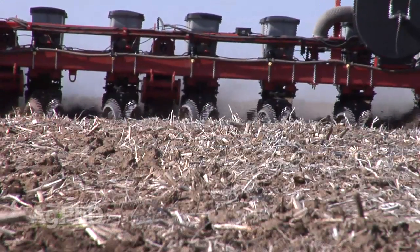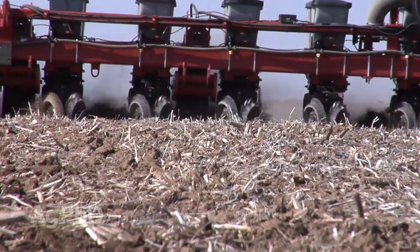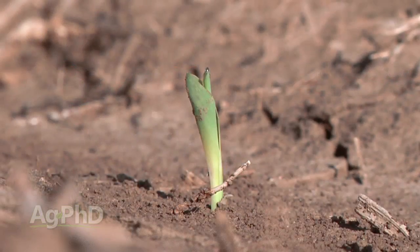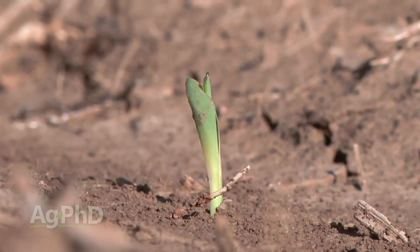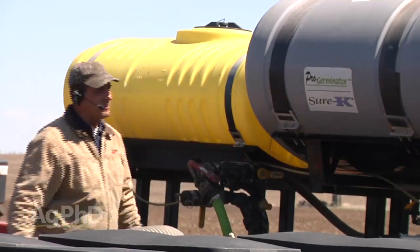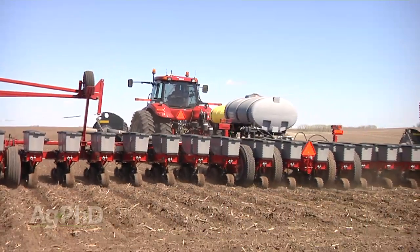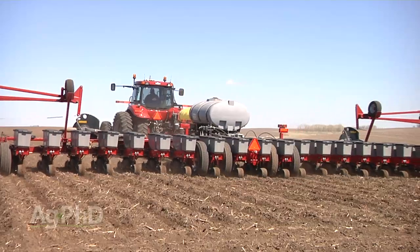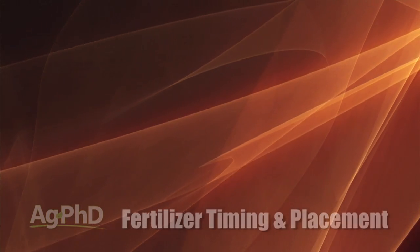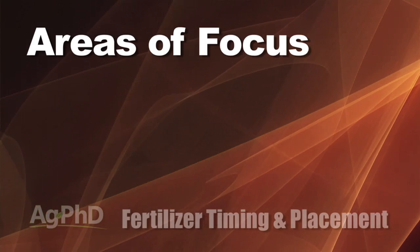That I really like to have a 2x2 placement option on my planter where, all right, if I just need to put a little bit to help my plant for a week or two as it gets started growing, that's fine. Put it in furrow. If I have to put a huge load out there, that 2x2 option is really nice because just having a little bit of soil in between the seed and the fertilizer really safens it up.